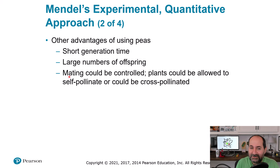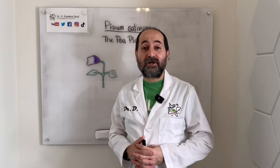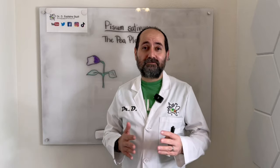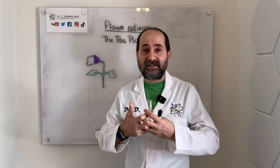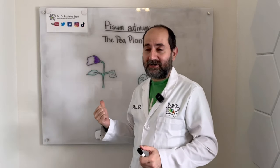And this is really interesting. Mating could be controlled. Plants could be allowed to either self-pollinate, that means fertilize themselves, or could be cross-pollinated. This means that one plant could be used to fertilize a separate plant. Let me explain this in a little bit more detail at the board. The pea plant was a brilliant model organism to use because, unlike animals, which require a male and a female to breed to have offspring, the pea plant could do one better. And let me explain why.